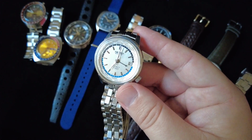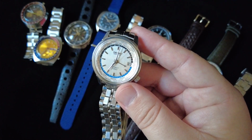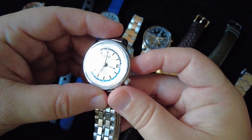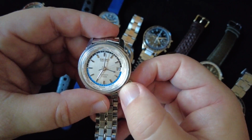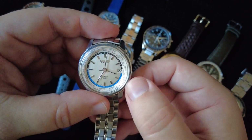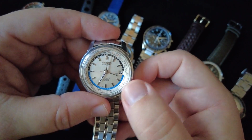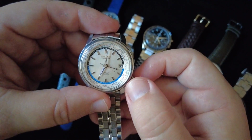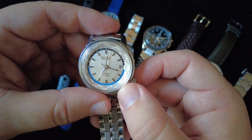linen dial, and it has all the cities on the outside of the dial. You can adjust that using the crown by moving it back and forth. You can adjust it based off of the city that you're in. It does also have a GMT hand, but it is not independently movable.